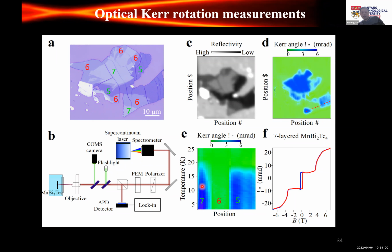We can also see the temperature dependence, and this is scanning magnetic field. So what we are trying to do now is to combine this with electrical contact and look at these magneto-optical effects with gating and with passing of current.